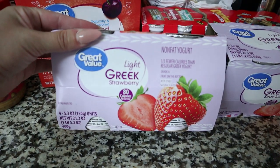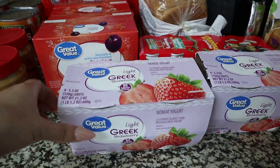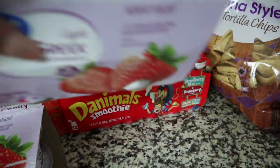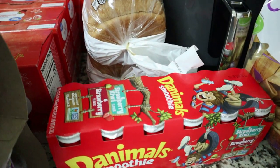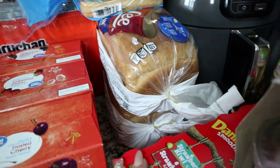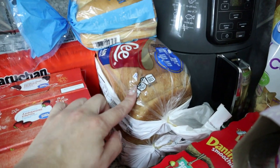I also picked up some light Greek yogurt. I got these for me and my husband, but my youngest actually likes this too, which I'm happy about. So we got the 2 of those. I also got some Danimals for the girls. They really like that. And then I got 2 things of bread. One I'm going to put in the pantry. One I'm going to freeze for them to make sandwiches.